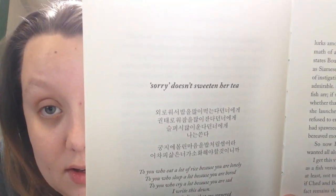I don't know what that is, but it's really pretty. Is that Chinese? I don't know what it is, but it's so pretty.